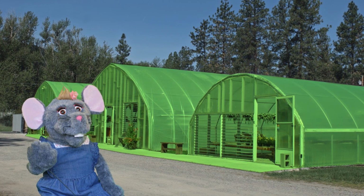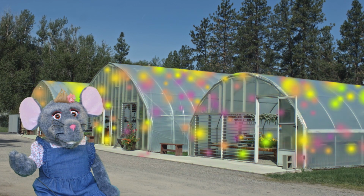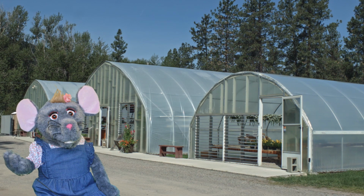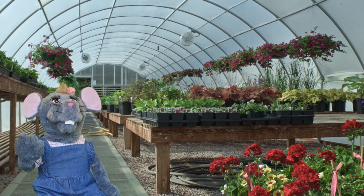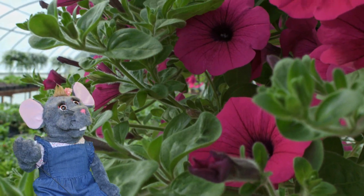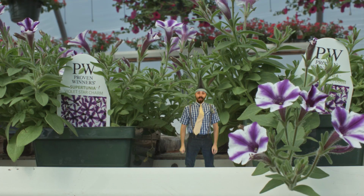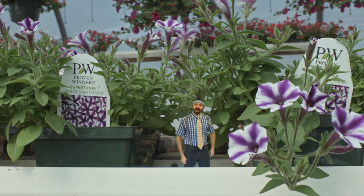Are greenhouses really green? No, but they provide a perfect habitat for plants to grow. Let's take a look. Ooh, look at all the pretty flowers. You're right. There are a lot of pretty flowers in here. Look at this one.